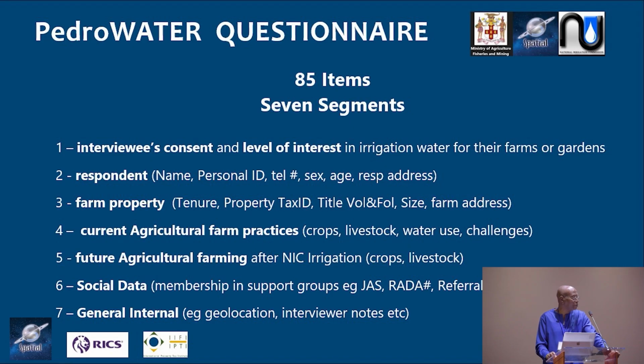We then drilled down on the respondent, whether they are interested or not interested, more about them, their name, their TRN. To the persons who are not from Jamaica, TRN is a tax ID number, a personalized tax ID number. Their telephone number, sex, age, addresses, and so on and so forth. We try to do it in a non-intrusive way, where the benefit of participating with a trusted agency outweighed any resistance to share that information.